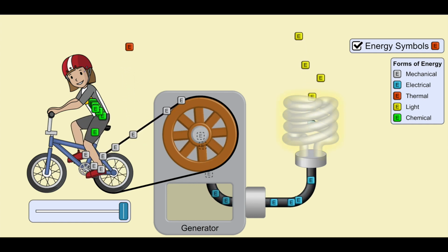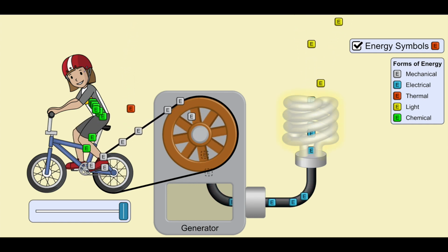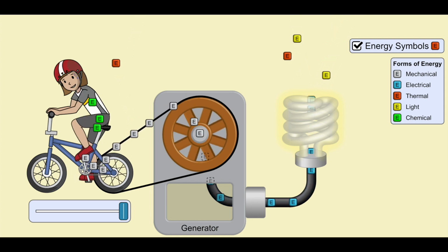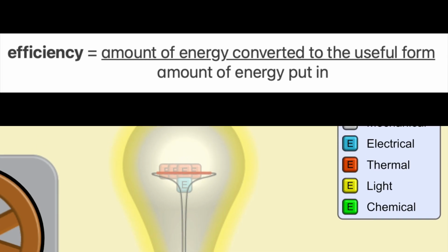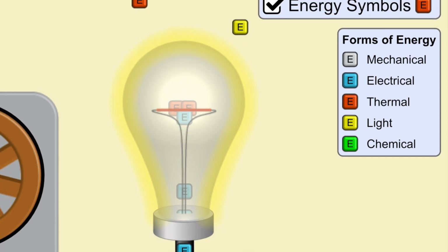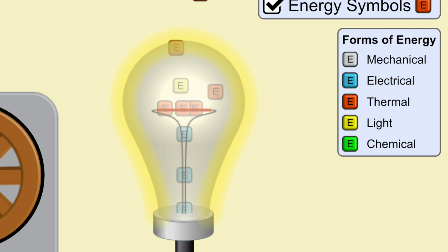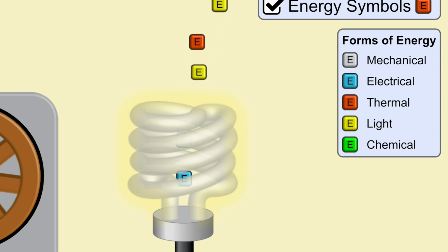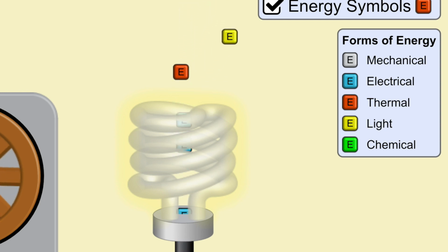We see that it's still receiving the same amount of electrical energy, but more of it is being transformed into light than thermal energy. We can think of efficiency as a ratio of the amount of useful energy we get out of the device compared to the amount of energy we put into the device. Less efficient light bulbs produce less useful light and more wasteful heat. More efficient light bulbs produce more useful light and less wasteful heat with the same amount of energy.